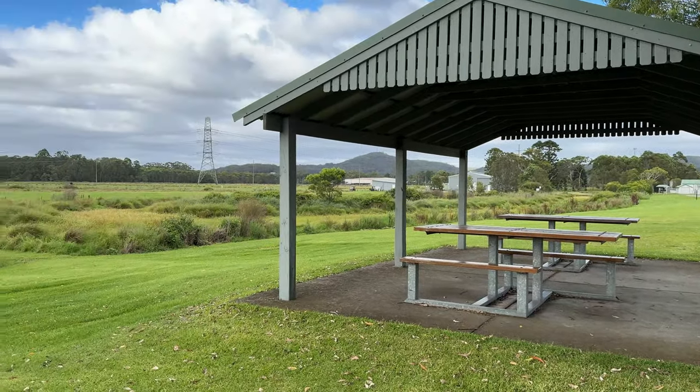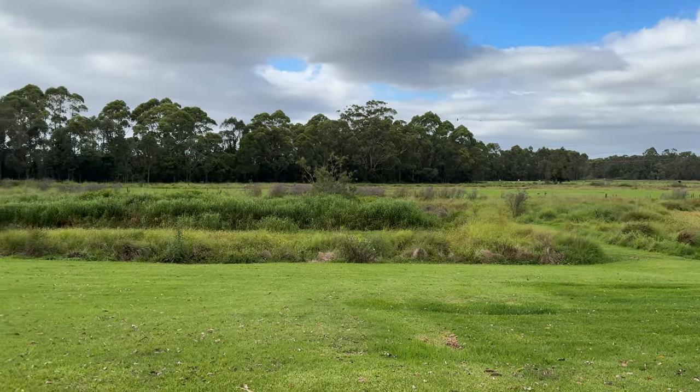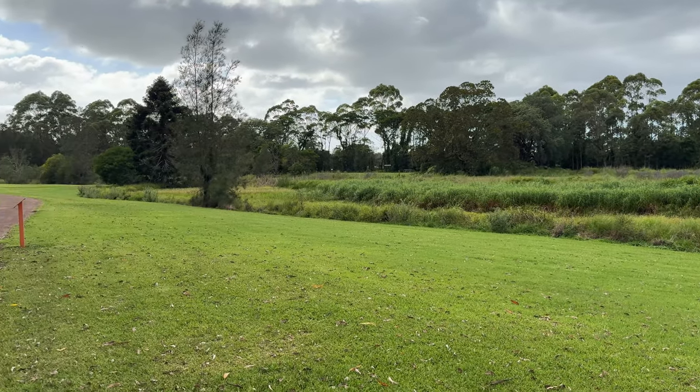Heading for a walk out the back of the dairy, there's kilometres of trails, with common birds and not so common birds.